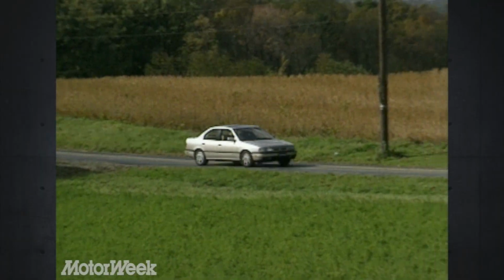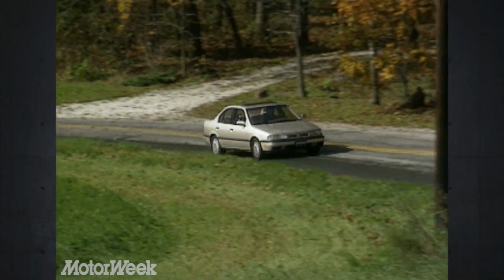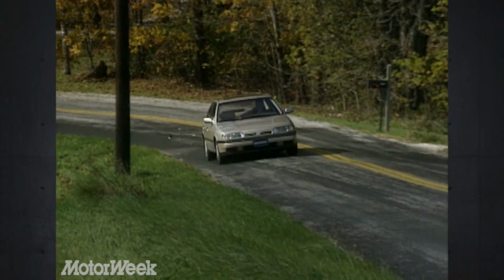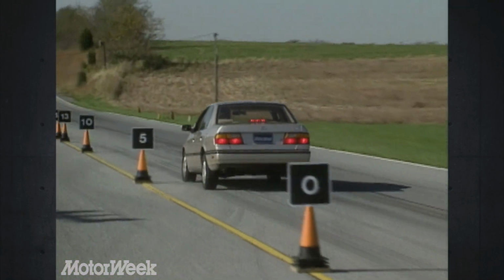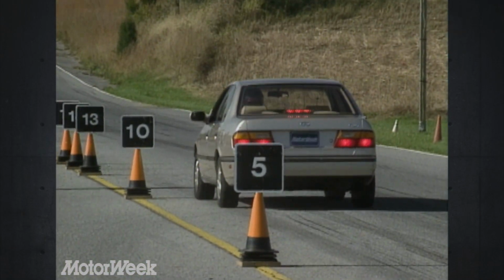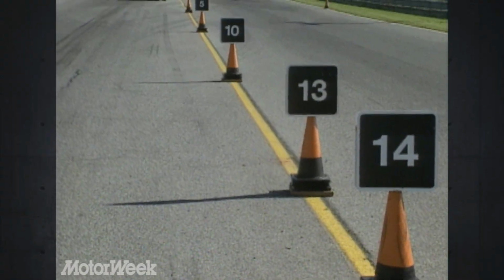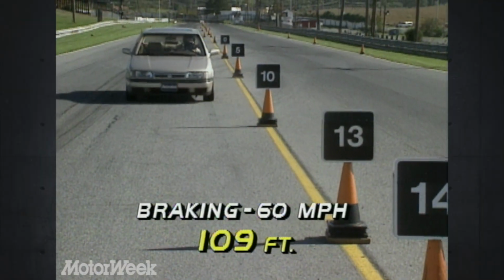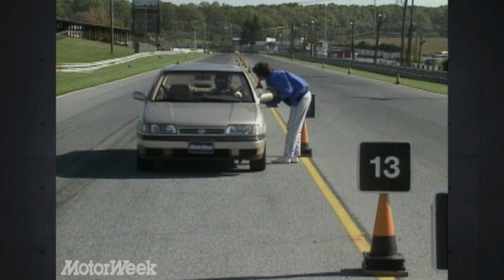But what's surprising is that a sedan that behaves with such spirit on the track can deliver such a civilized highway ride, a testament, we think, to the multi-link front suspension. The G20's brakes are also impressive. ABS is standard, and there are discs at all four corners. With them, our car needed only 109 feet on average to stop from 60 miles per hour. Stops were straight, and the pedal had a firm, solid feel.